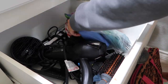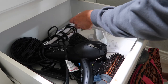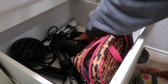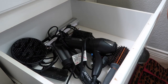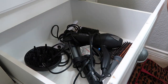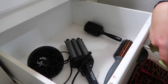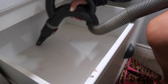So this is where I keep all of my hair tools that I use to straighten or curl my hair and dry my hair. Like I mentioned, I have kind of high maintenance hair. I do have curly hair, but I like to straighten it a ton, actually most of the time. So I have quite a bit of products. We're just gonna get these organized, put them in a couple of bins so that they're more secure in a place rather than just thrown in the drawer. I also keep some travel bags that I use when I travel. So we're just gonna vacuum out the drawer and clean it like we did before and then organize my tools.